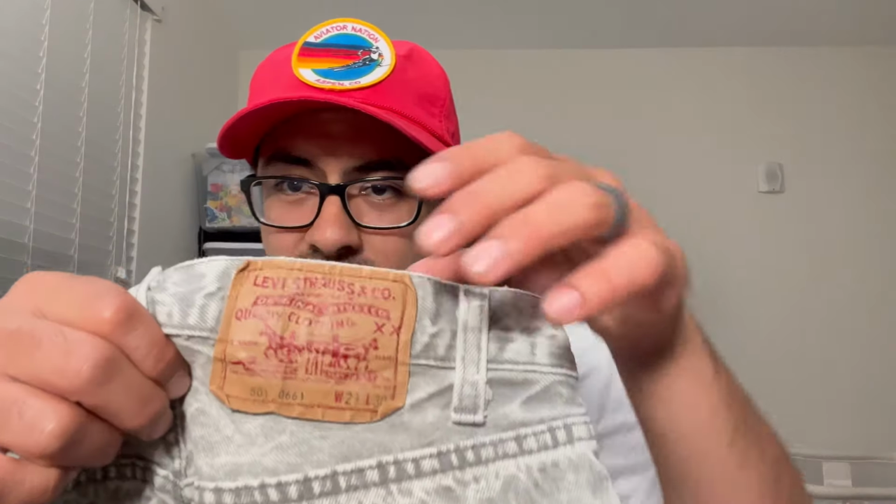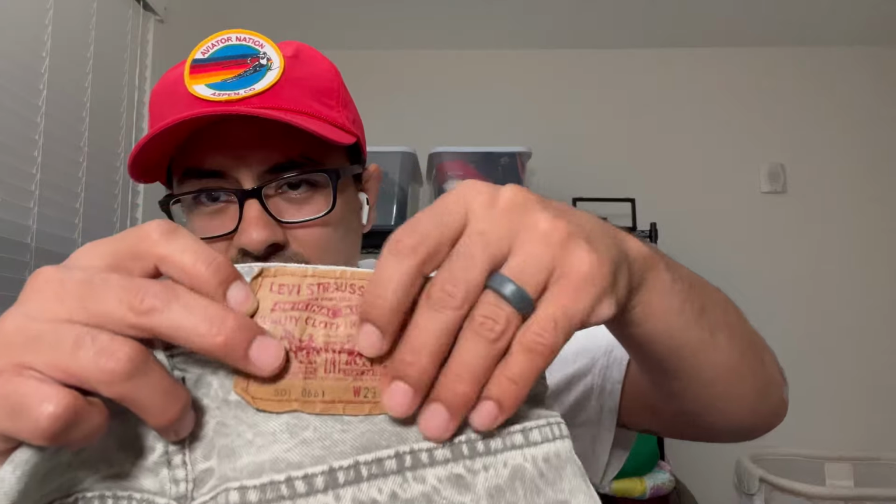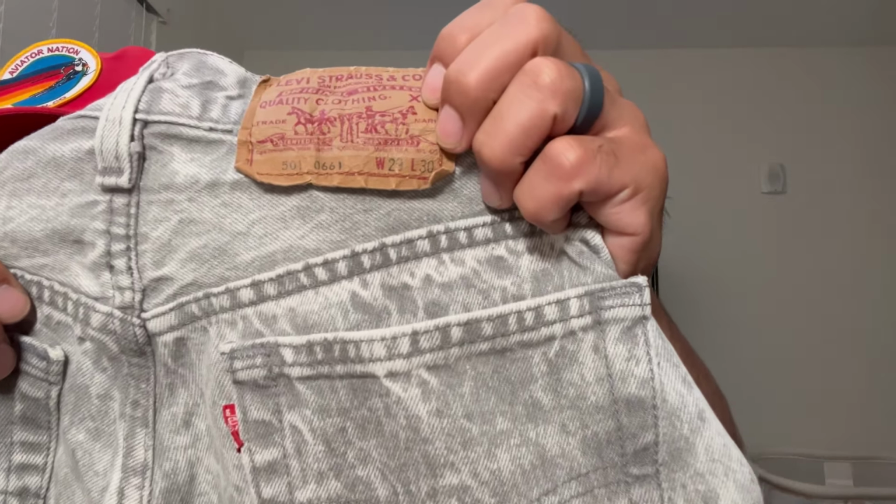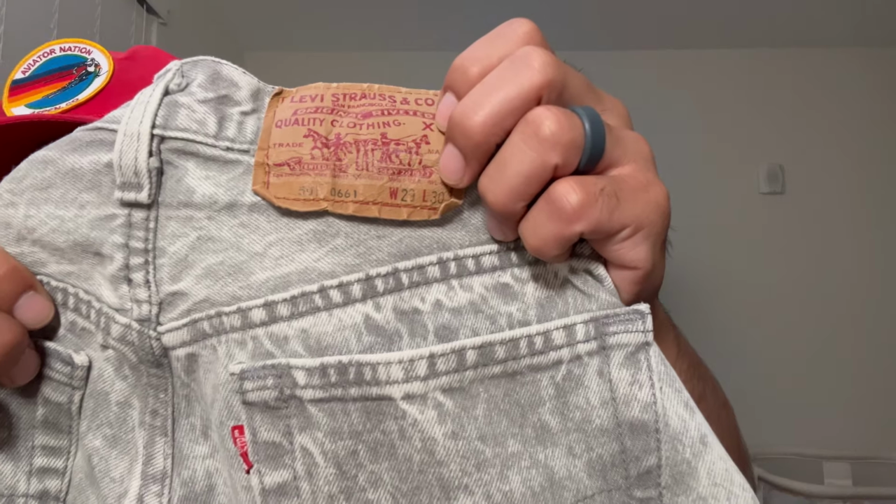Here is a red tab. Beautiful wash vintage jeans. I got these for 50 cents. Vintage 501s for 50 cents. Anyways, you can see the tag is older. It just looks older. And a lot of times you can easily spot, hopefully you can see it there, it'll say made in USA on this back tag. And that's kind of an easy giveaway for vintage jeans.